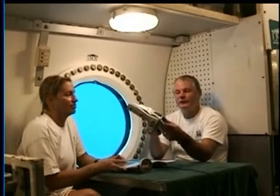Here is a bag that was filled with air when we were at the surface. That pressure is on our bodies right now. If we were to surface too rapidly, we could actually get sick. But this vessel that we're in right now allows scientists to stay here for an extended period of time.